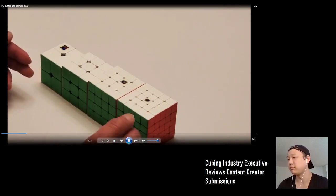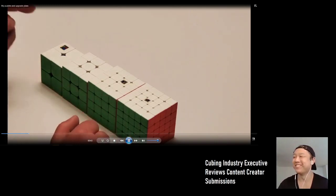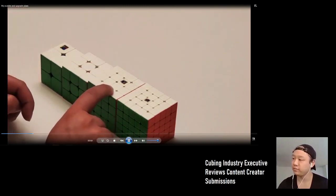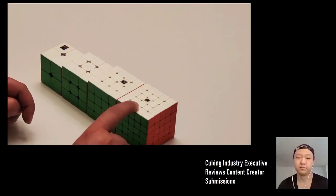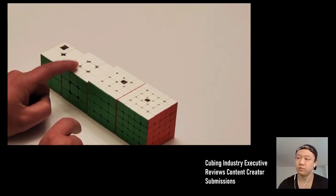I wanted all of them to be the same brand, so I got all Moyus. Anyway, I'll go through them. This one is a Moyu Meilong 2M. This one is a Moyu Meilong 4M, and this is a Moyu Meilong 5M. This one is not a Meilong. This is a Moyu RS3 M 2020.